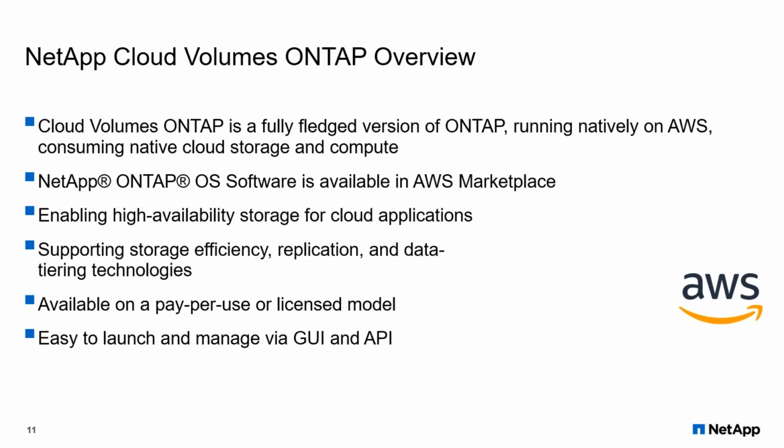Okay, Cloud Volumes ONTAP is essentially a fully fledged version of ONTAP, same OS, running natively on AWS while consuming native cloud storage and native cloud compute. Think about it as us taking the same OS and making it available on the marketplace in AWS using off-the-shelf components, and we'll see the architecture slightly later.